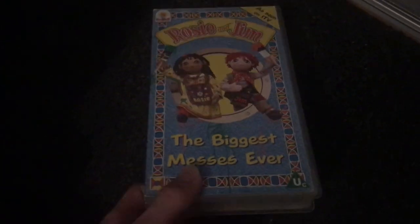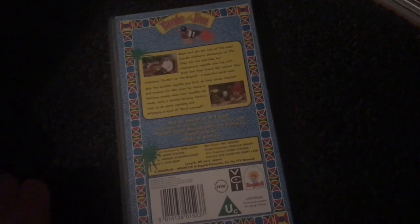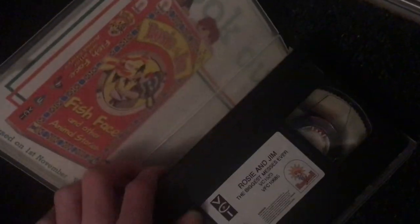Next one is Rosie and Jim The Biggest Mess Ever. It's the front, the side, and the back. Episodes are Chimney Sweep, Washing Day, Do It Yourself, Tomorrow Catch Up, and Oils and Noodles. And here's the tape. Advert for Fish Face, and Music Party. Okay, and this is where the new Ragdoll logo gets introduced.